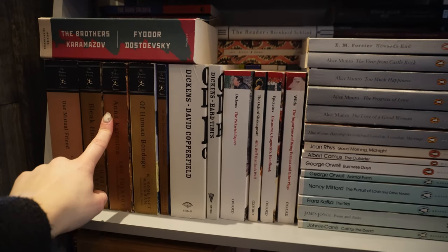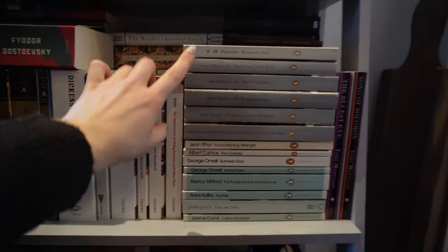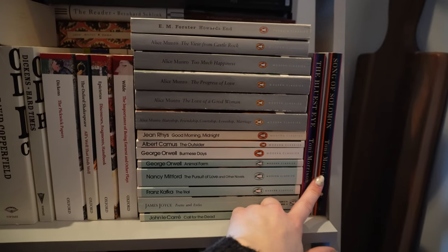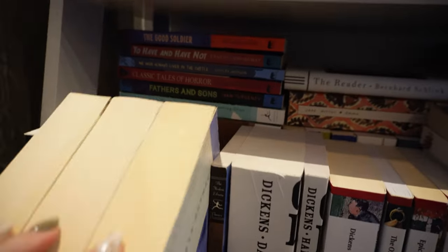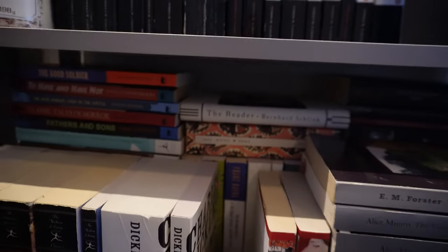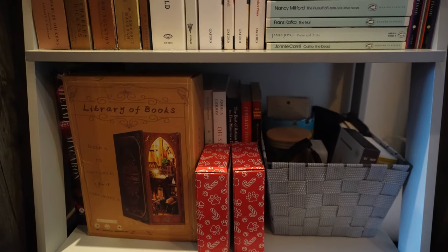So we've got the Modern Library here, then we've got some vintage Oxford World's Classics, then some more Penguin Modern Classics, some Toni Morrison, the best book ever, and then back here we have, again, just lots and lots of classics. And then lastly, this shelf, again, hasn't really changed.